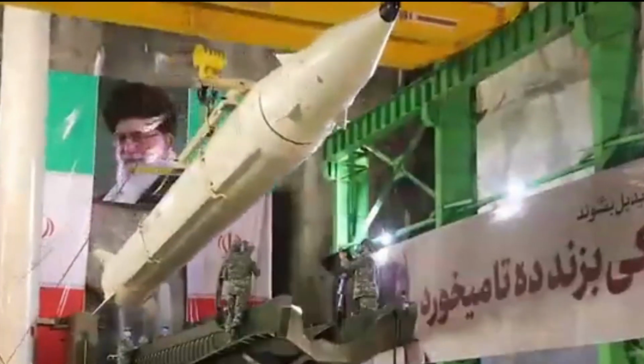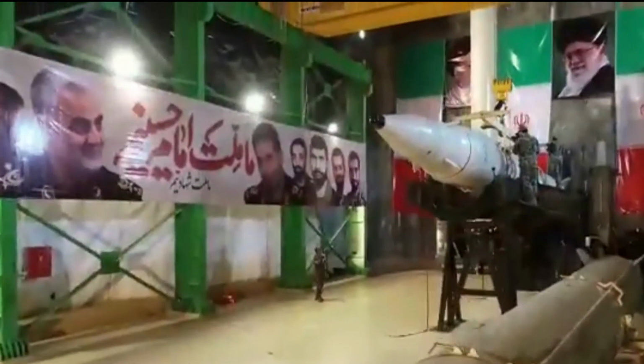The development and deployment of the Imad missile have been closely monitored by the international community, particularly in the context of concerns over Iran's ballistic missile program and its implications for regional security.